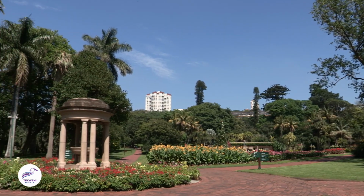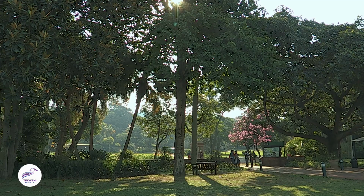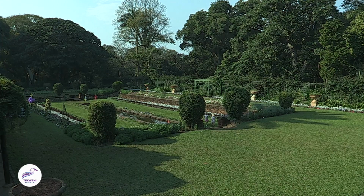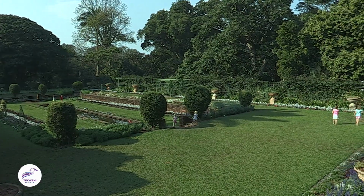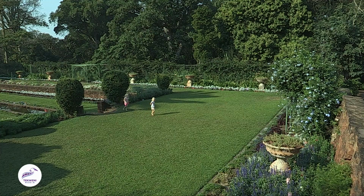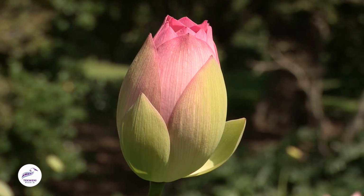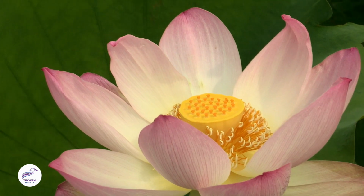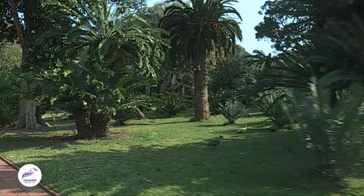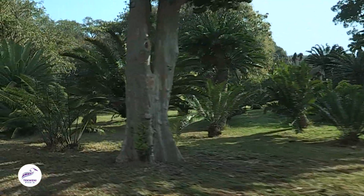The spectacular 15-hectare Botanical Gardens on Durban's Berea is a green gem that has the distinction of being the oldest botanical garden in Africa. It was created more than 150 years ago, and it exudes an aura of peace and tranquility. Over the years, it has become home to a number of threatened Cycad collections.